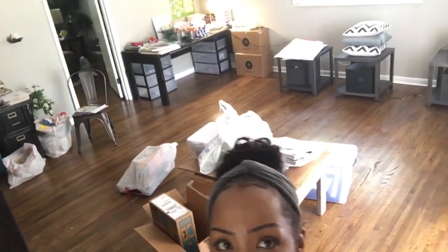This is our little flex space homeschooling room. It looks a hot mess in here right now, but I want you to take a look, because it's not gonna be like this. So yeah, I'm just gonna pan the room, and I'm actually at the entrance where it starts at the front door.